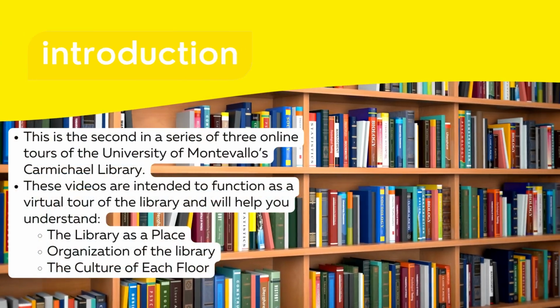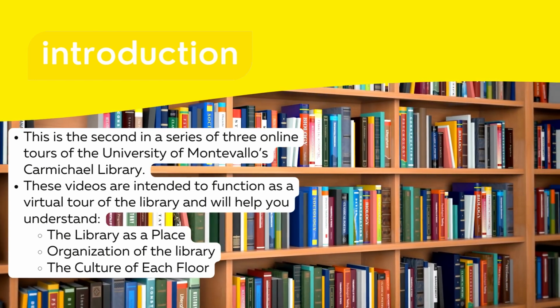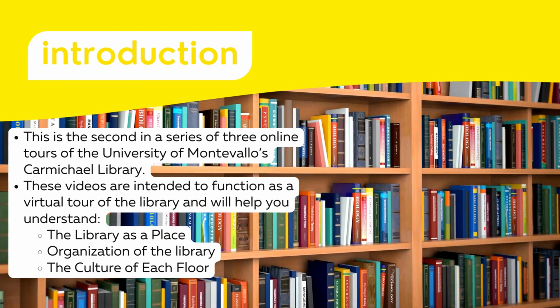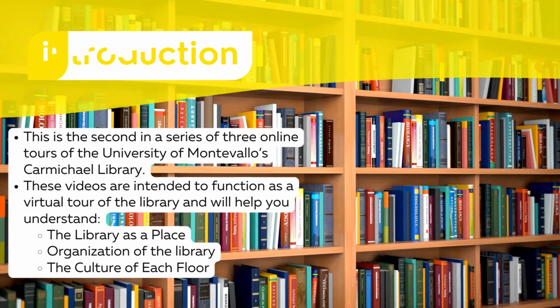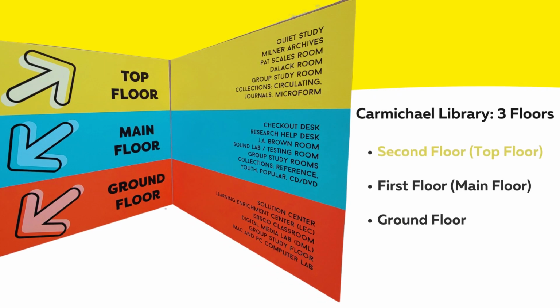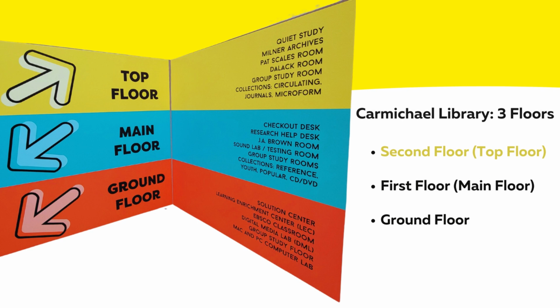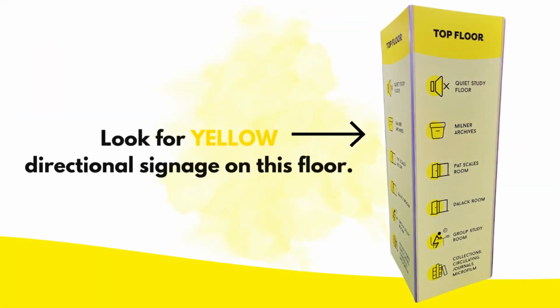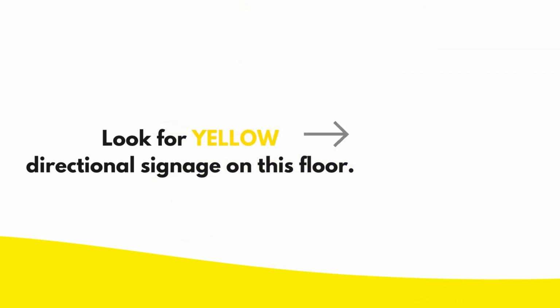The goal of these tutorials is to get you familiarized with the library as a place and understand more details about the organization and culture of each floor of the library. As a reminder, the library has 3 floors: the ground floor, the first floor, which is sometimes called the main floor, and the second or top floor. If you ever get turned around on this floor and aren't sure if you're in the right place, look for the yellow directional signage to help you find your way.